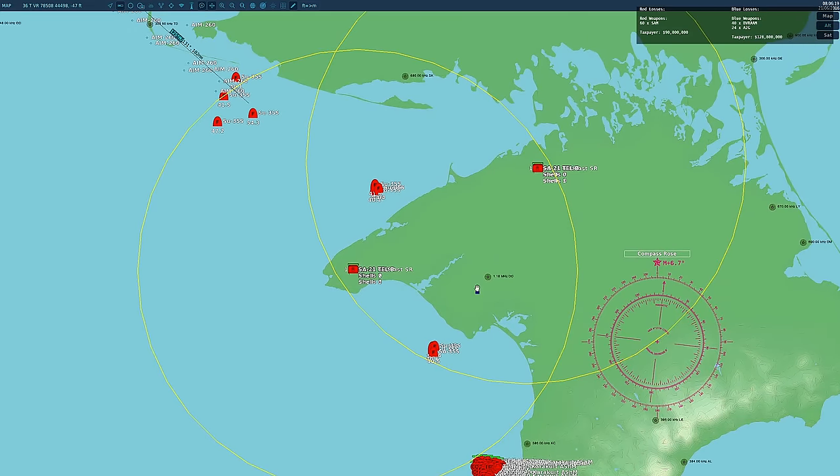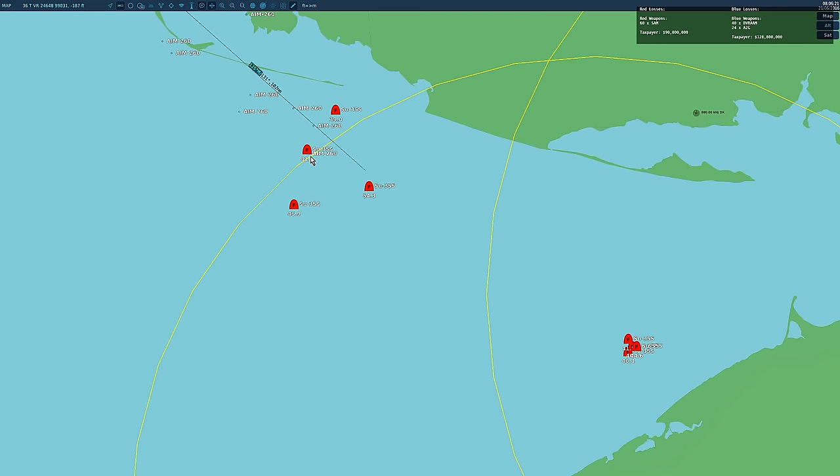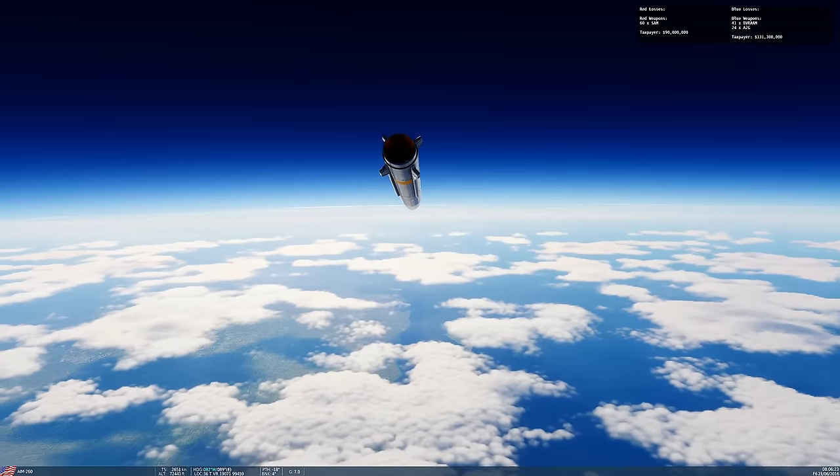Okay, more Su-35s taking off. They take off in squadrons, flights of four. Right, let's try and watch some kills.